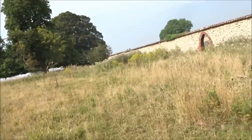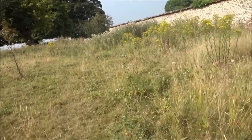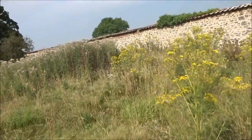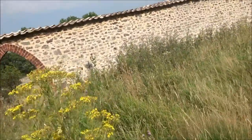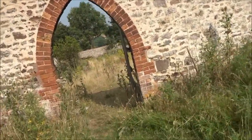I'll look out for snakes, by the way. Oh yeah, still looks derelict. It wasn't totally derelict when I visited before. Yeah, it looked like it had been one summer and unattended. Just look out for snakes. Yeah, I could imagine them sitting in this garden.